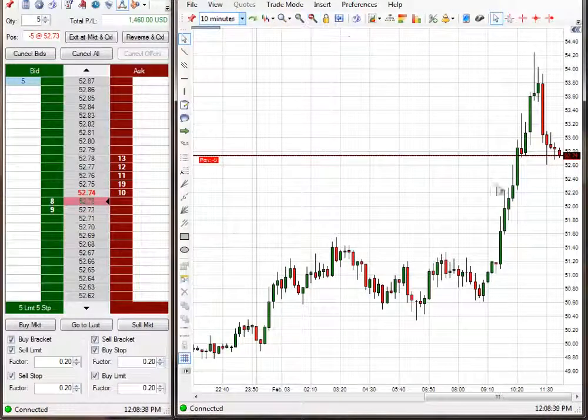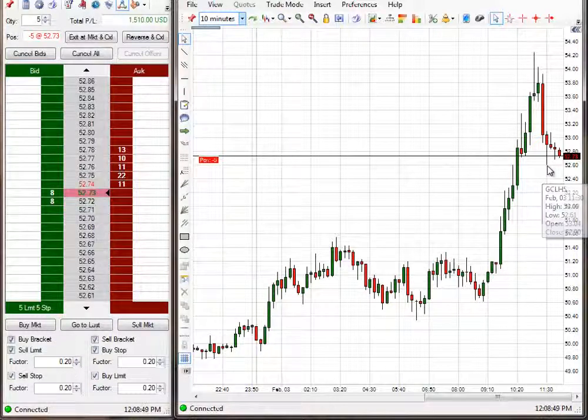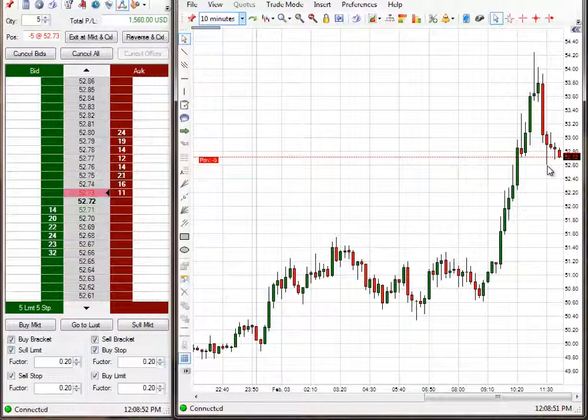See that? It just needs to break below that low right there. That's when I'll place the break-even stop on it. And then we'll see if it comes down and breaks below that one. So it's got the 10-minute going for it. I'd just like to get a break-even stop on it.